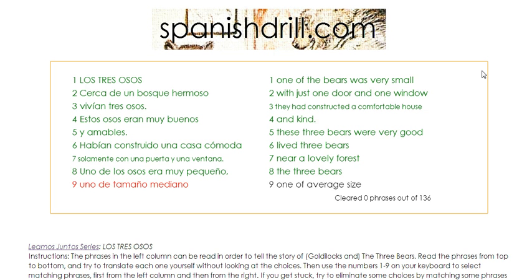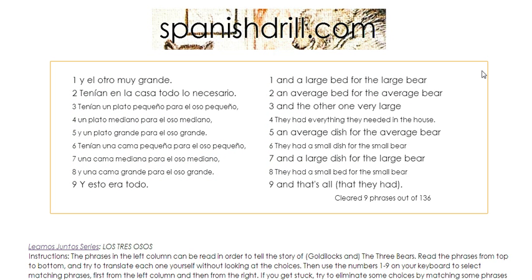As you're going through these, of course, one thing to do would be to read it out loud in Spanish. The other thing to do might be to read the English translation. So I could say number 1 and the other one very large, and then I'll pick 3. Number 2, they had in the house all that was necessary. Try to provide a translation before you look at the choices.